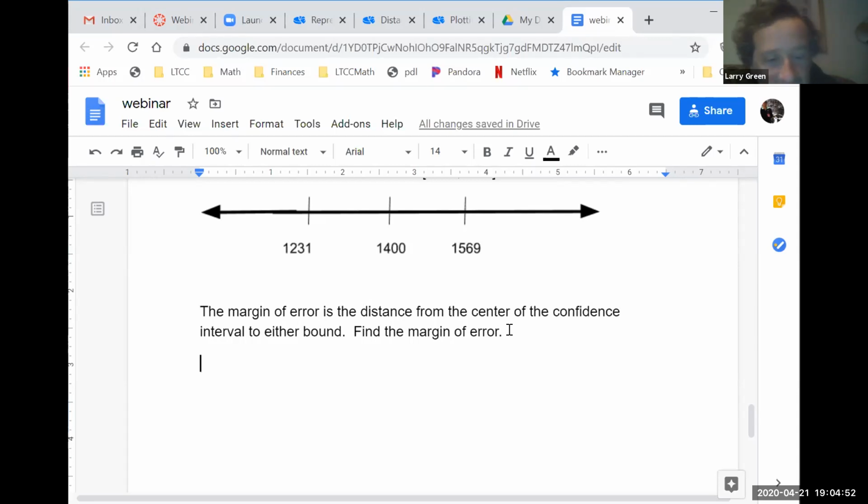And so let's go 1569. I think that's a little easier. Minus 1400. And what do you get? You could use a calculator, but this one's pretty easy. Yeah, 169. And there's our margin of error. Sometimes in statistics, we'll say plus or minus 169, but I'm good enough with 169. Any questions on that idea?